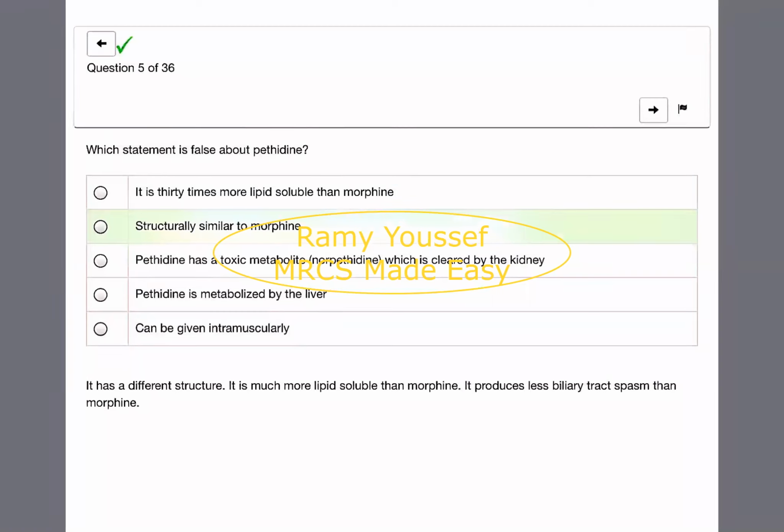The structure of pethidine is completely different from morphine. And by the way, that's why sometimes we use it in patients who have severe biliary colic. Morphine is completely contraindicated because it increases the spasm of the sphincter of Oddi and the biliary spasm and colic. But pethidine we sometimes use in patients who have severe pain, until the normal analgesic we give, like non-steroidals or other analgesics, starts to work. No problem.